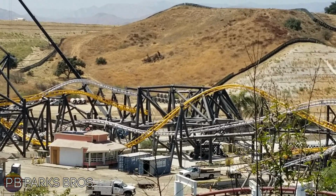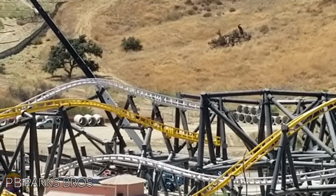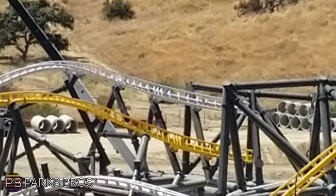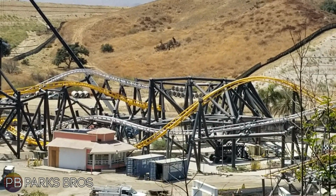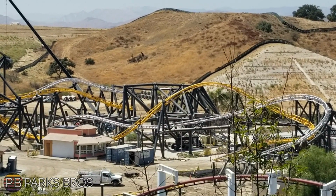You can see the main new support is going to support the yellow side corkscrew, and then you can see also they have finally bridged the gap between the two helixes in the spaghetti bowl section for the yellow track, and have even added one piece of double thick spine track for the yellow side as well as on the white side. So we are coming up to the last pieces of track being installed on this coaster, and this is going to be fantastic.